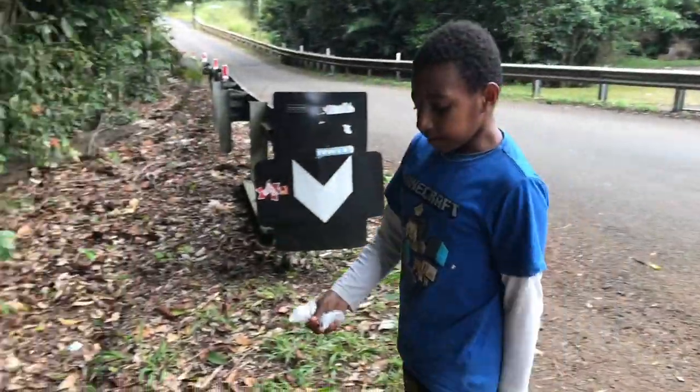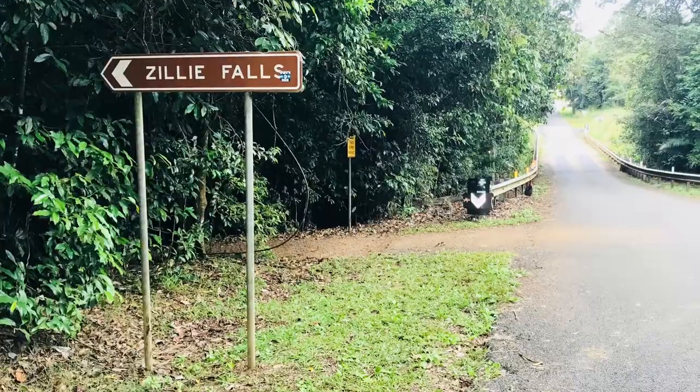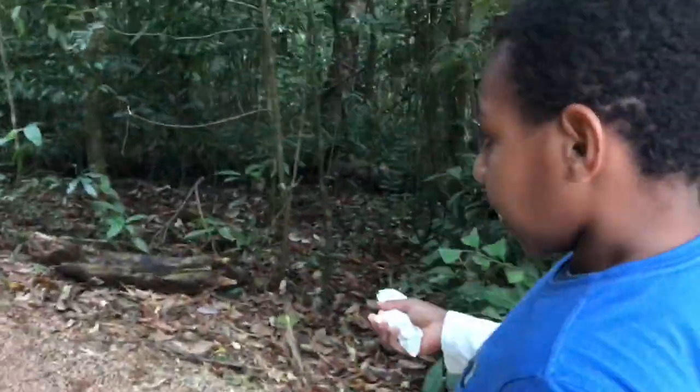Hey guys, now we're stopping at another waterfall, Zilly Falls. And now we're on a trail going to it.